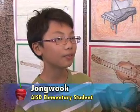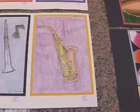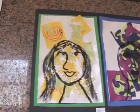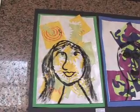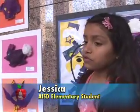I like drawing my saxophone. It's the hardest one in my class, so I spend a little more time on it. I drew my face into a collage of shapes. I used color pencils to fill in the blank spaces.